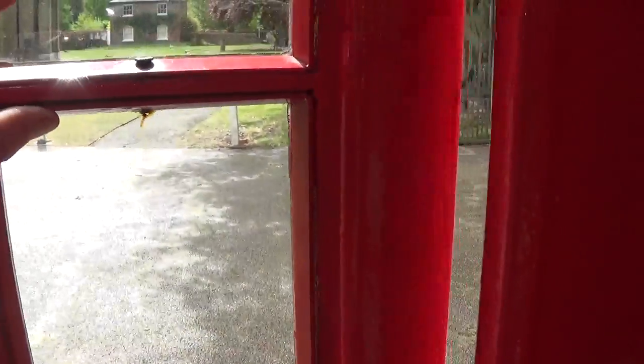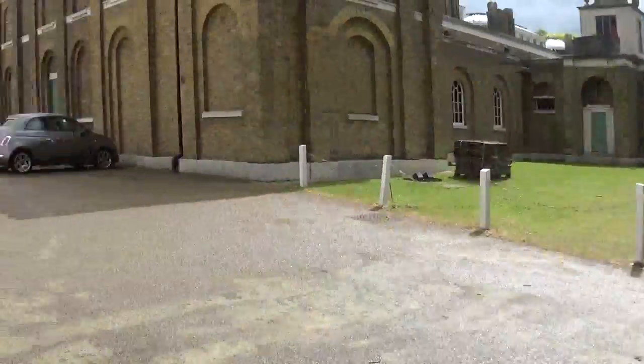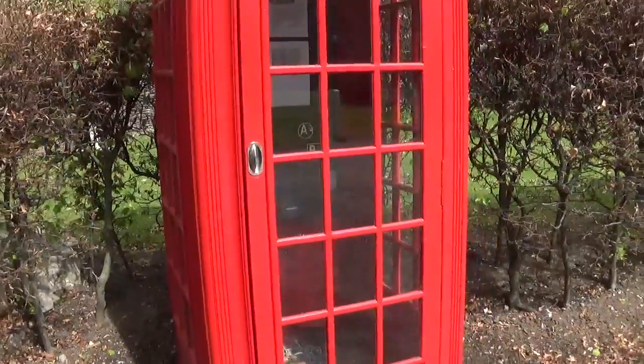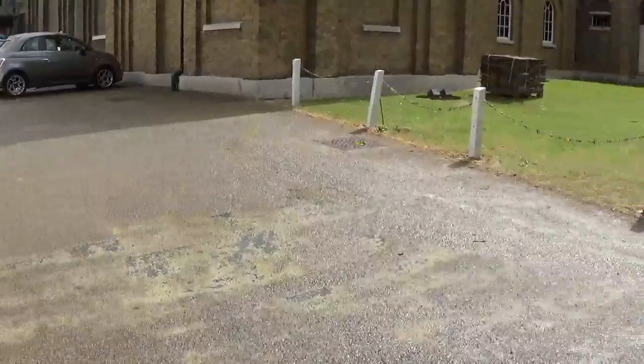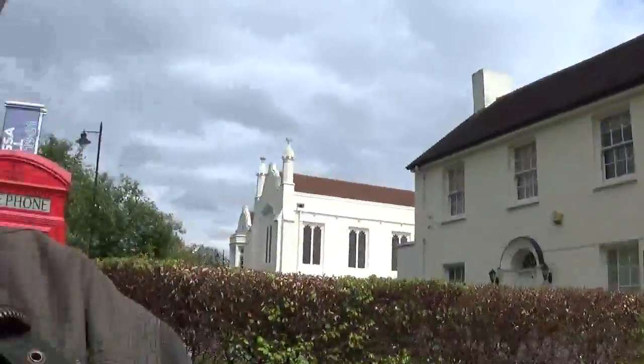Right, okay. Ooh, God, blimey, that door's stiff. Wow. But there we go. The old iconic British telephone box, eh? They were solid as well. I mean, that's made out of cast iron, that is. That is cast iron. It's a pretty solid structure, I tell you. Right, so we'll have a little wander around the grounds, I reckon.